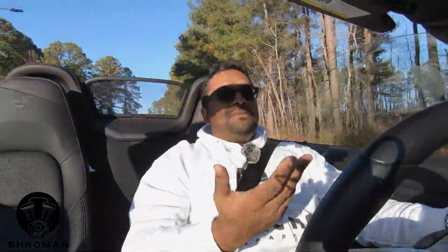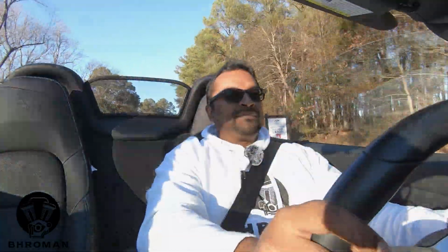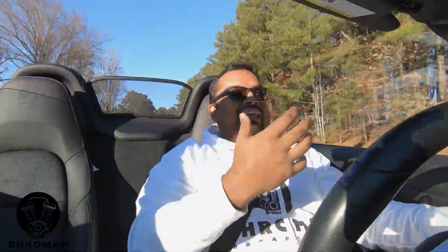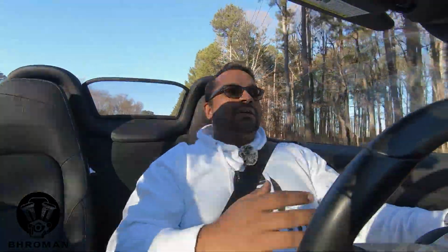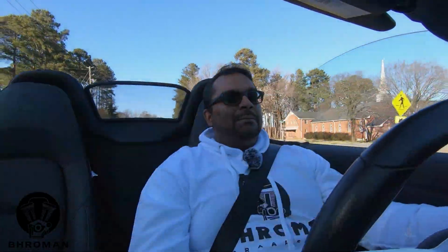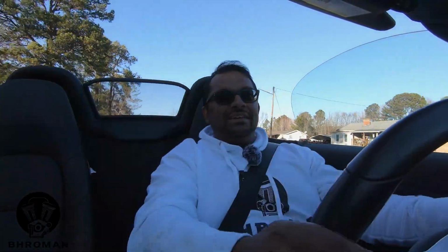Now I am used to my Corvette, which is a lot louder, and it has a lot more engine noise and grunt to it. This does not. This is a flat 4, and the engine's behind you, so there's not a lot of noise in this car. But even though it's just a flat 4, it is putting out 300 horses in a car that weighs about 3,000 pounds, so that's a ton and a half. So that's about 200 horses to a ton. That's not bad.